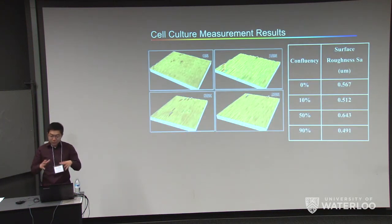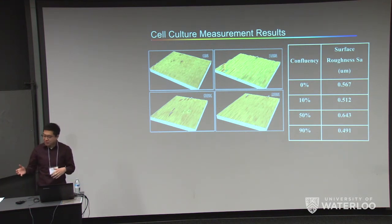So to find a good way to quantify this, we measured different confluencies of cells, right? We made samples at 0%, 10%, 50%, 90%. And we measured them on the LCI-1200 with the linear guide to have 3D pictures. So visually, it's difficult to see. There's a lot of noise.